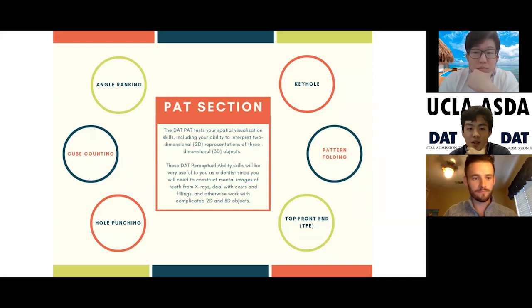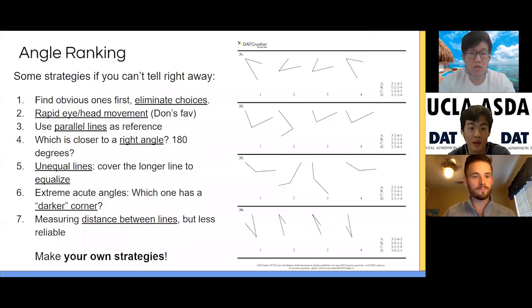So this is the PAT section. These are the 6 sections. As a dentist, you're going to be looking at x-rays and stuff, and you'll have to convert 2D images to 3D objects. That's what the PAT is going to be testing you on. And our first section here is angle ranking.